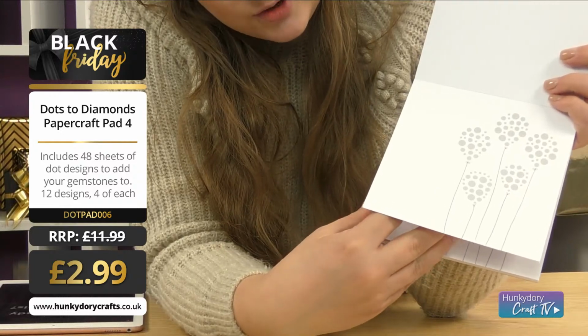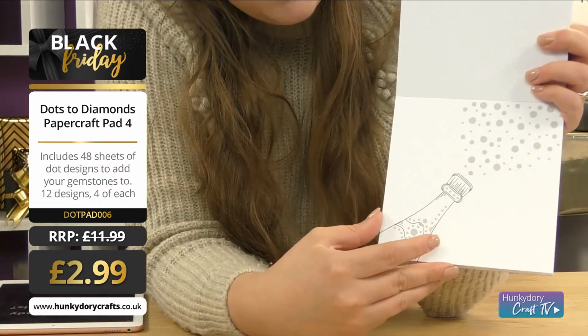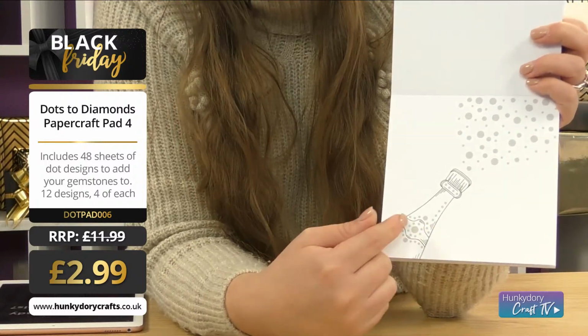You are going to receive, after that one, the champagne, which is really fun. This one can be cut out as well. You can also use these as guides.